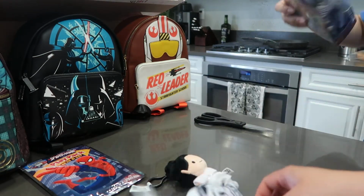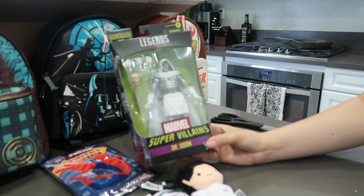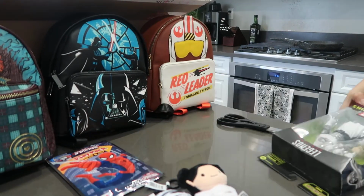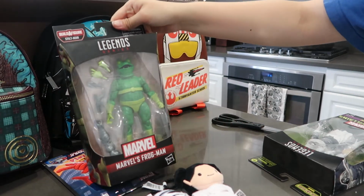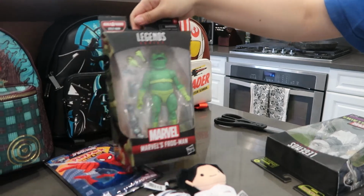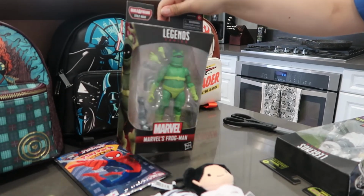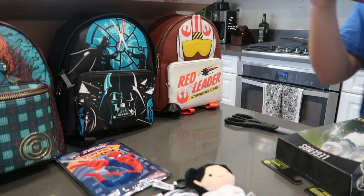I also got this for the kiddo. Oh, okay, don't show it. Dr. D. Ooh. And then Frogman. Never even heard of that character. It's okay, it's for the kiddo. He's going to love it. He loves that one. Now I have to hide it. And that's it.